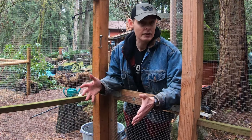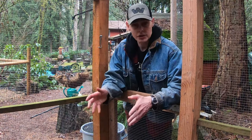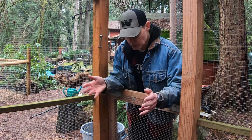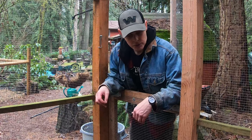I didn't shoot any of it on video, but earlier today, I mucked out this chicken run and threw in some more cedar tree debris for the chickens to scratch around in. So today is your lucky day, chickens. New chicken run bedding and some snacks.